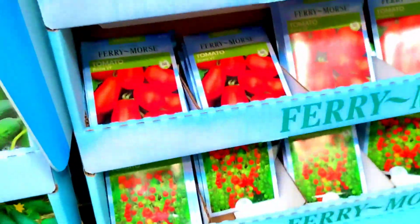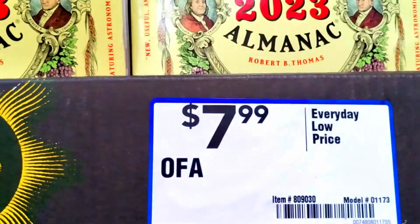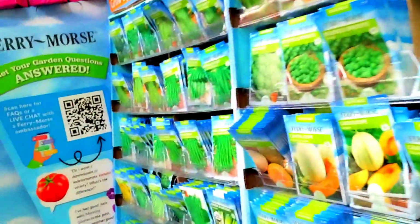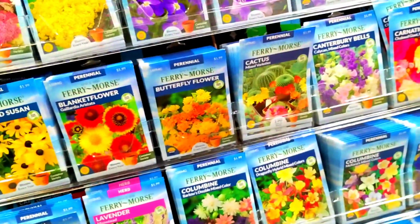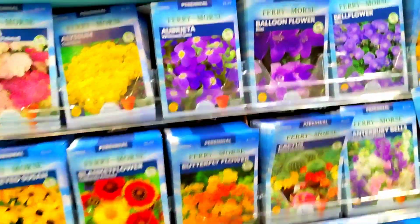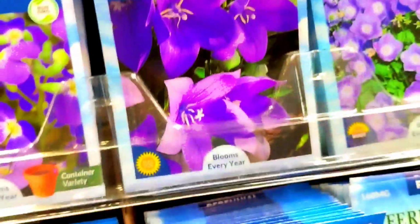More spinach down here. And look at that. They had the Old Farmer's Almanac, $7.99. That's okay. I'm all good with that. And these are just some flowers, of course. I have some of those seeds. It's beautiful. Absolutely. Y'all know this thing is calling me. Stop saying my name, girl.